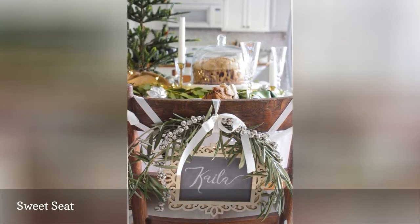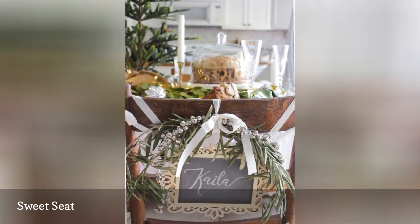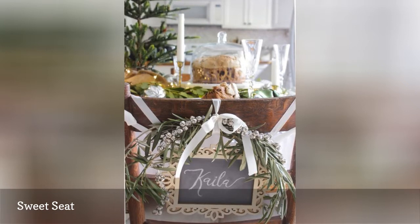Make every spot the best seat in the house by decorating the back of dining chairs with elegant add-ons. Here, Shades of Blue Interiors uses chalkboard signs plus greenery, ribbon, and adorable jingle bells to denote each person's spot at the table.